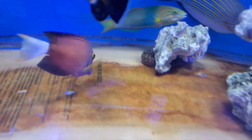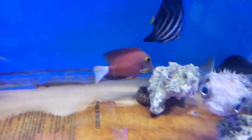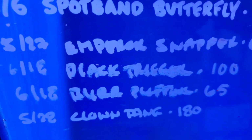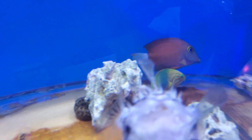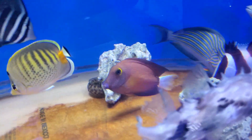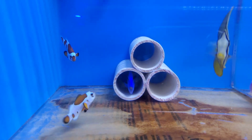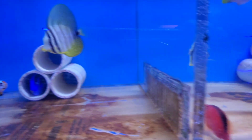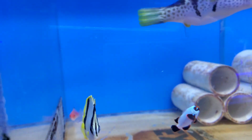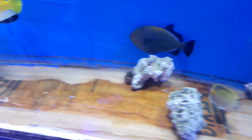So this is what I like right here. This is what I wanted, a bristle tooth. How much is a bristle tooth? See the red one in the back with the white tail? Yeah, I like him, don't you? It's a blue tang, $120. Fish are expensive now. But if I don't like anything, I'm not gonna buy anything.